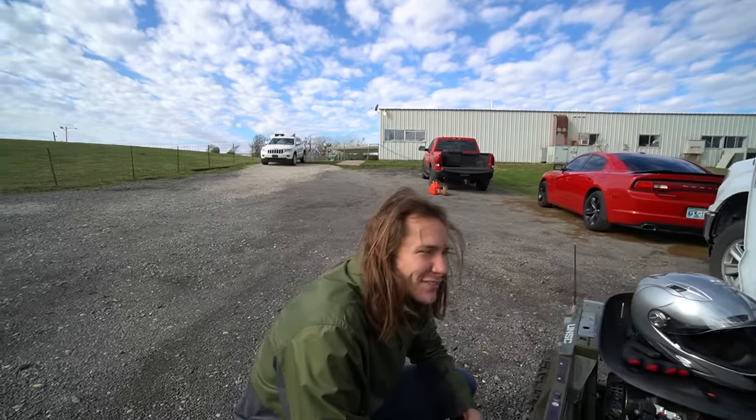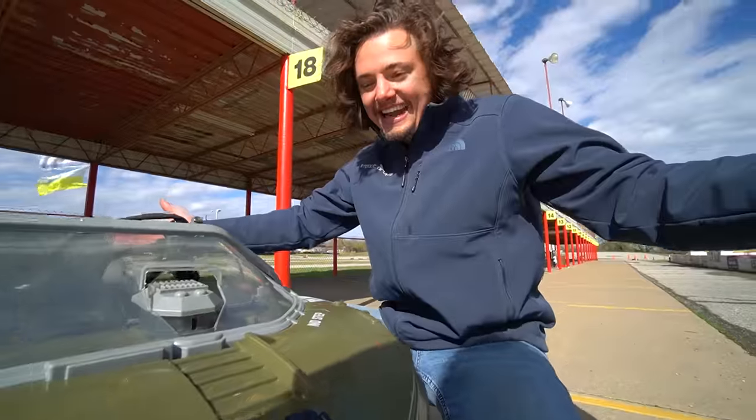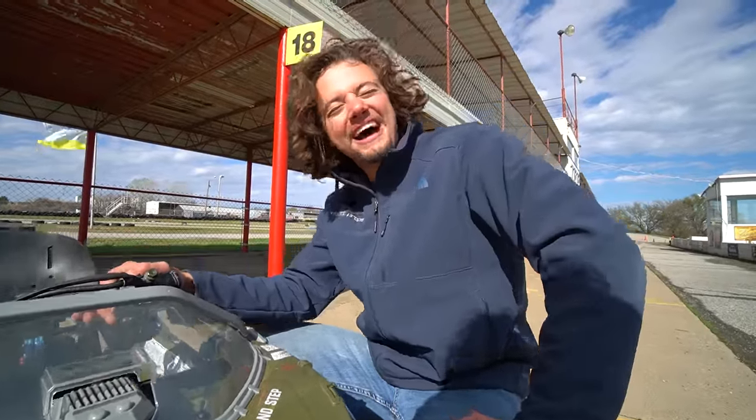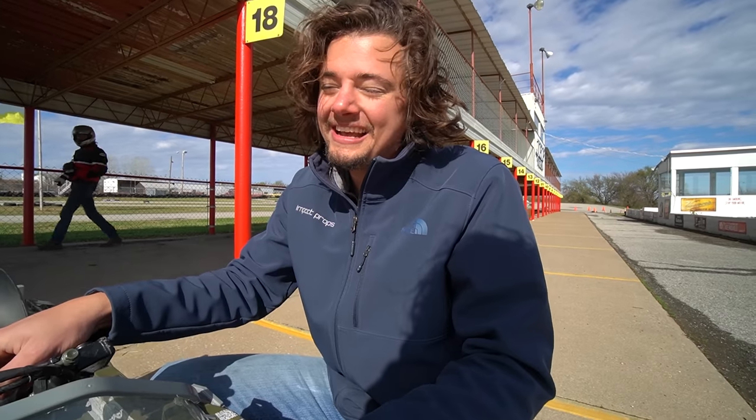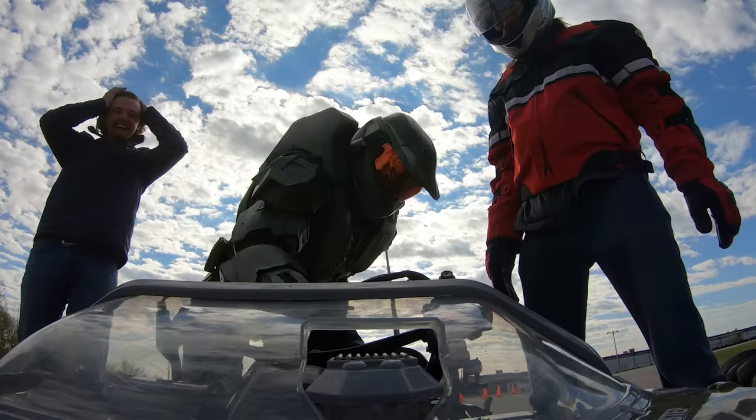I'm a little nervous, man, not gonna lie. I wanna try to lean in the turns and not flip over. I'm very excited about this Warthog. Put a lot of time into this thing. And now it's time to see if it was worth it. Okay, let's test this thing out.